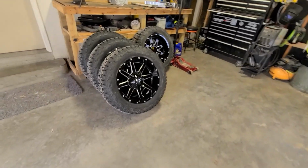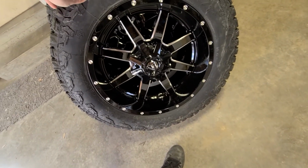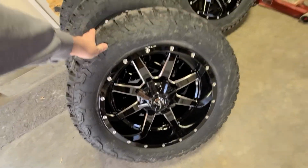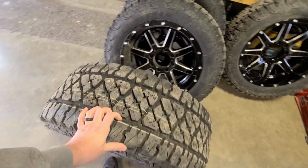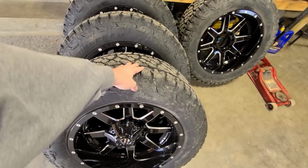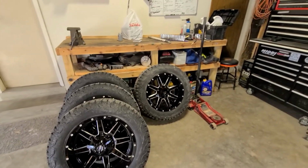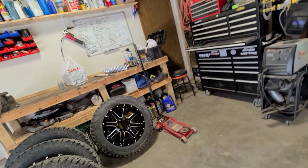It's the first brand new set of wheels I've ever owned. Got a 20x10 Fuel Maverick, some 33 12.50 Thunderer Ranger ATRs, Ranger ATs. Got a cat running around back there somewhere.